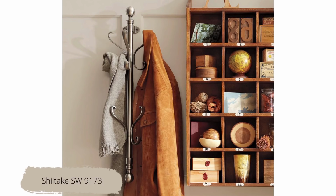It's not beige, it's a warmer neutral that goes with everything. And you can see it on screen here behind the coat rack. It's just a lovely color. It's very livable. It pairs well with natural materials like woods or leathers. It goes great with black. It goes great with white, blue. So really versatile. So definitely a color to check out.